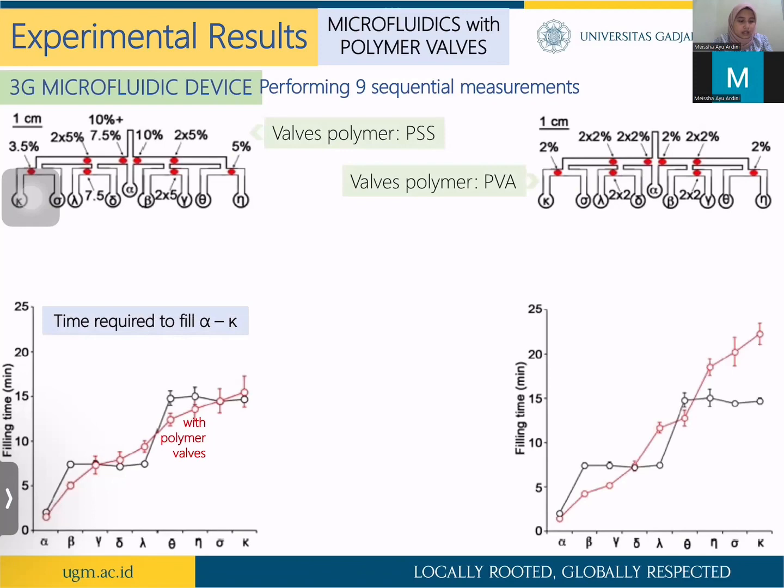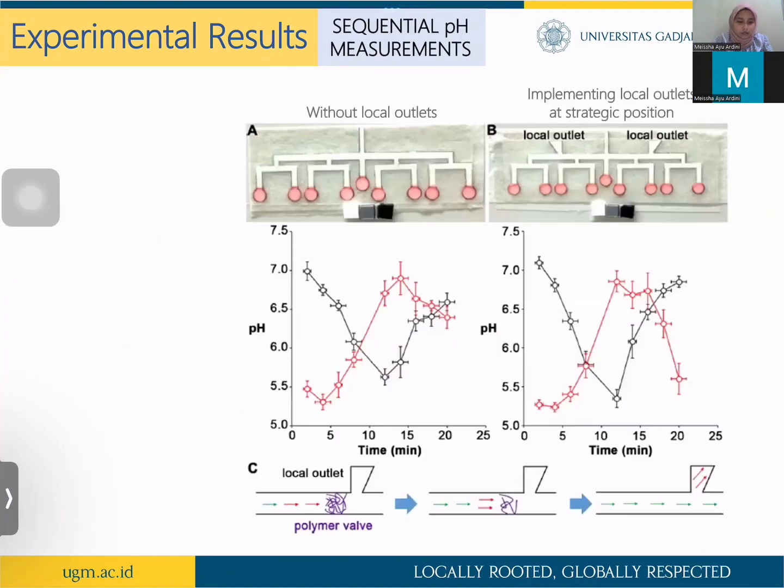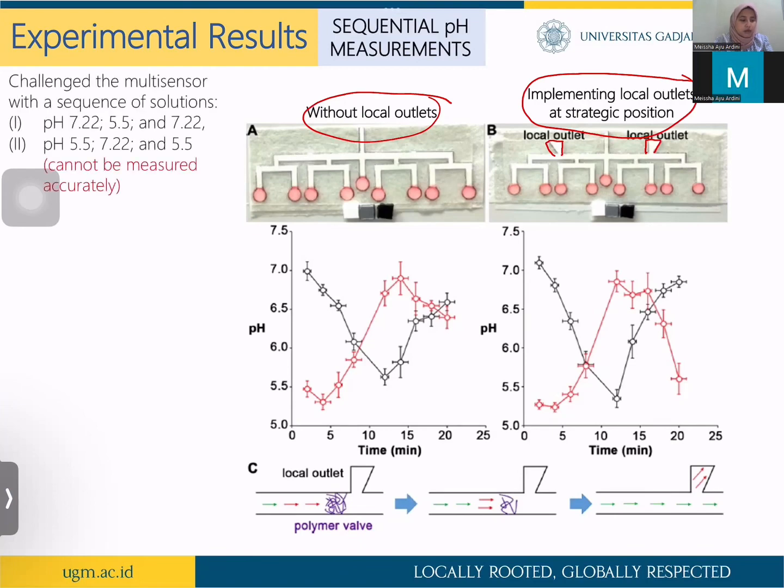So the red line is with polymer valves, and then black is without polymer valves. And the next one, this is without local outlets here, and this is with implementing local outlets at strategic positions. This is the outlet here, from like TNGL. So they got 2 plots here, which come from challenging the multi-sensor with a sequence of solutions.